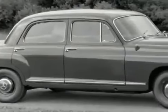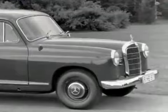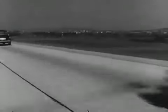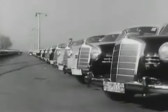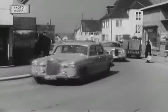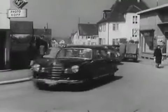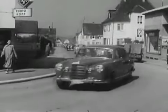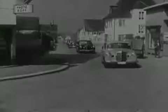The Ponton 4-cylinders received its final makeover in August 1961. The drive of the 180C was slightly modified, while the 180DC was equipped with a completely new engine. Mercedes-Benz Ponton era ended in autumn 1962. In 9 years, a total of 442,963 units of the four-cylinder range had been built.